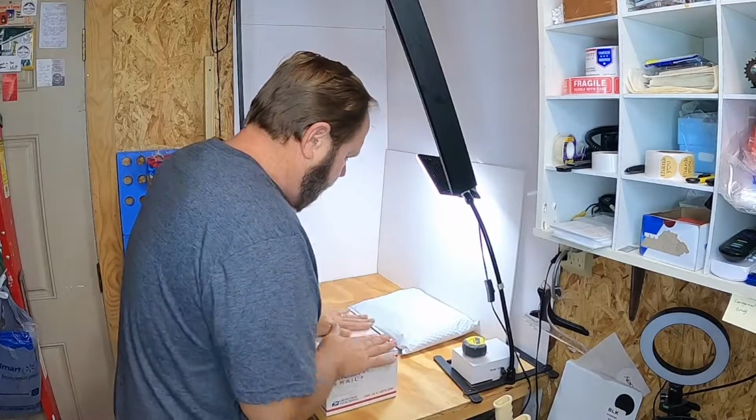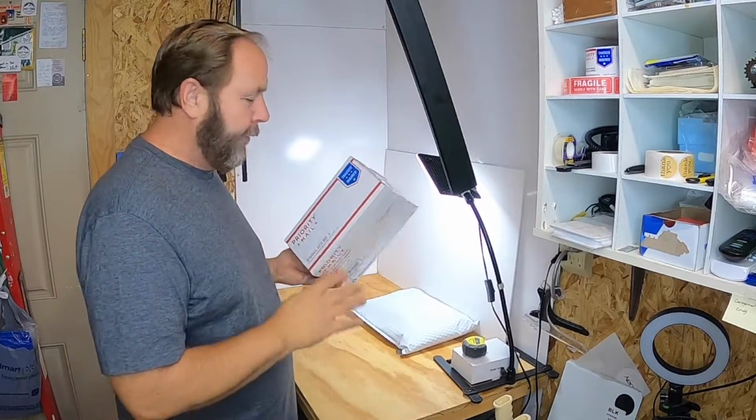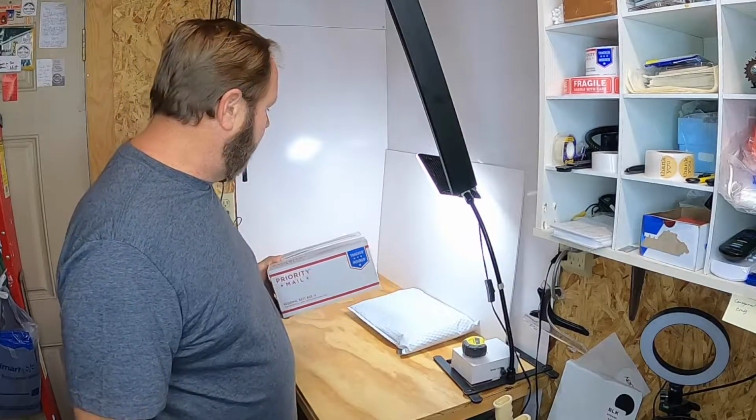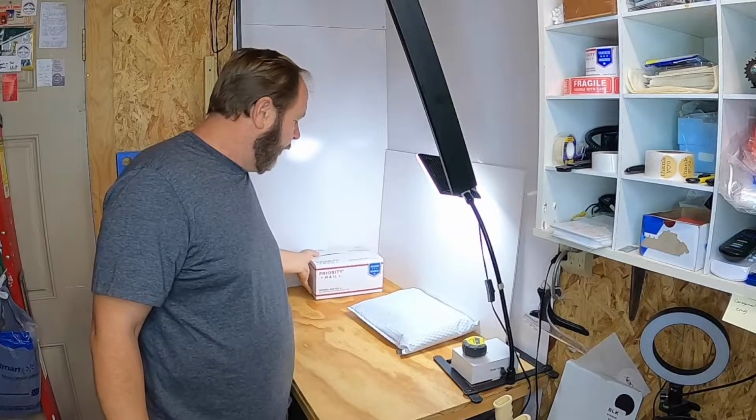All right. And again, it's that simple. It's that easy. I don't have to weigh this one because it's a regional A box. It's going to go out one flat price. It's going to go out a 2-pound rate.